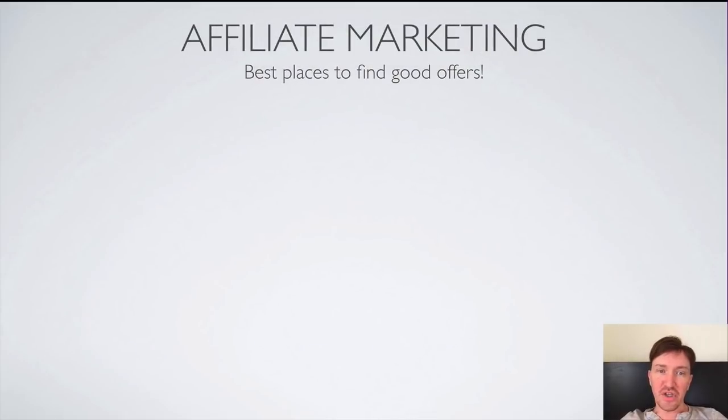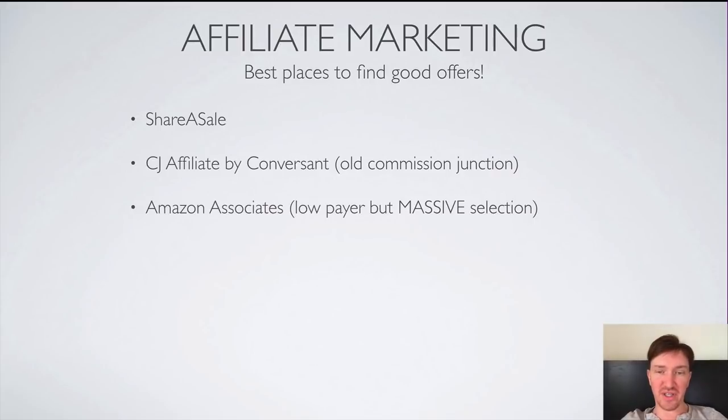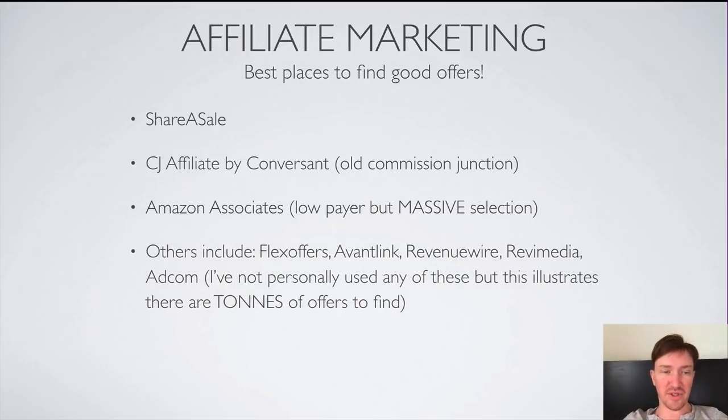So, the best places to find good offers, other places: ShareASale, CJ Affiliate by Conversant, which is the old Commission Junction, and Amazon Associates. It's a low payer, but they've got a massive selection. So if you're struggling to find a product for the niche you've entered, Amazon Associates can be a good place to have a look, but you're going to get low commissions. You get high conversion ratios, but low commissions.